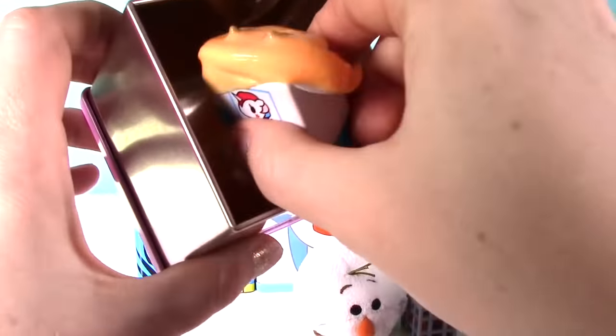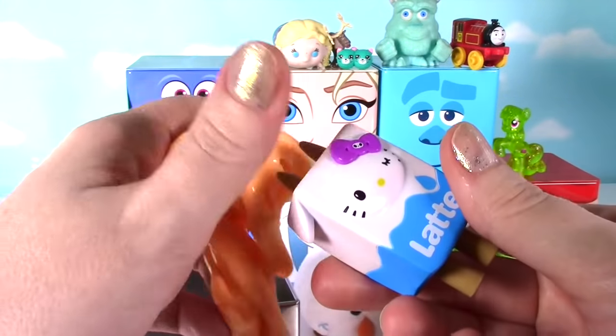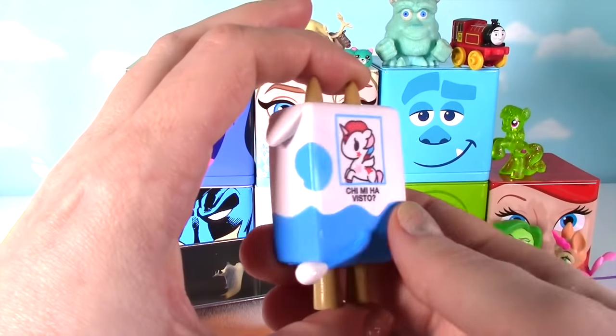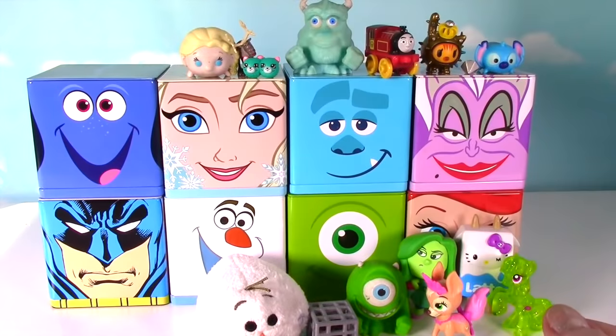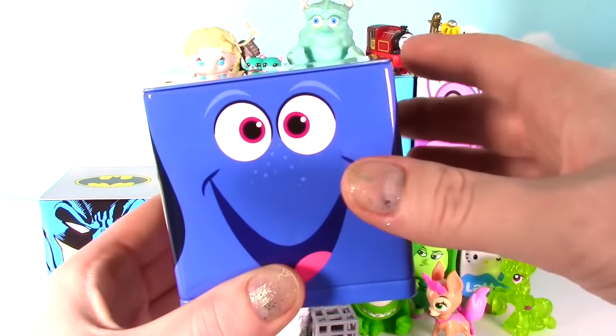Can you believe Ursula, even though she brought us slime, she did bring us some nice surprises, like this little latte. It's a Mufia Hello Kitty figure. How cute is that? So adorable. Well, I may have to forgive Ursula for sliming us because she brought us such great surprises. But I'm getting kind of nervous about being slimed again.